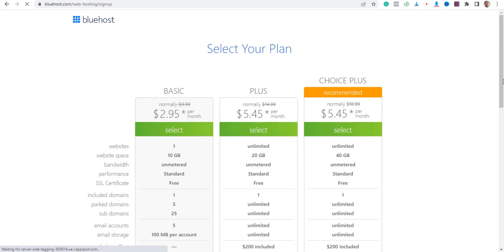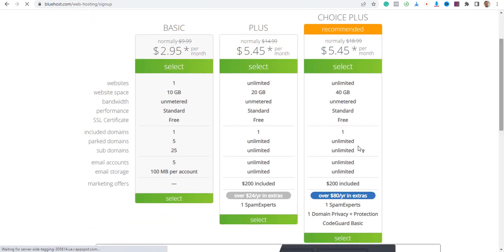So this one here goes for $2.95, but you can only create just one website, 10 gig space, unlimited bandwidth, which is good. This one is standard performance, free SSL, one domain, 5 domain pack, 25 subdomains, 5 email accounts, 100 MB per account. Then you can see $5.45, you can get unlimited websites.